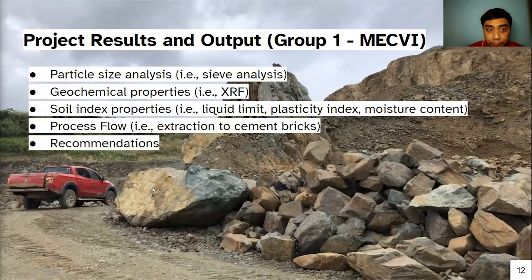Next slide, please. So as mentioned earlier, we conducted several experiments to characterize the quarry waste, such as particle size analysis, such as sieve analysis. We also determined the geochemical composition through X-ray fluorescence spectrometry. And then we identified the liquid limit, plasticity index, and moisture content, including all the soil index properties. And from the characterization of the waste, we proposed a process flow from extraction to the valuable product, which is cement bricks. And then we will have some recommendations.